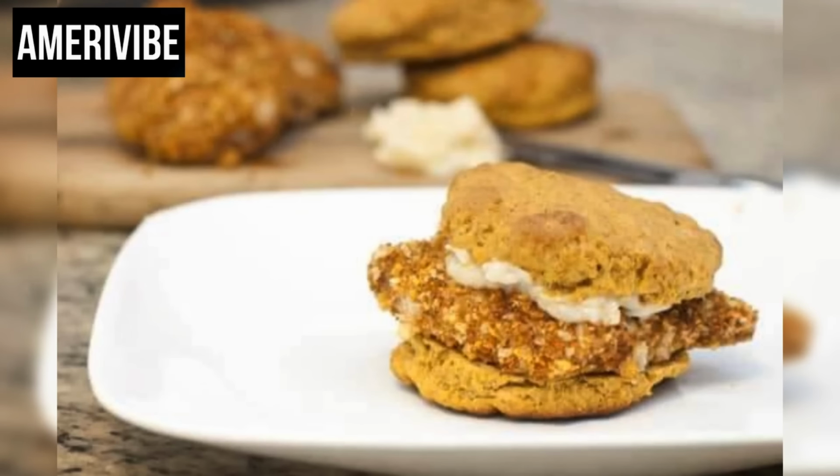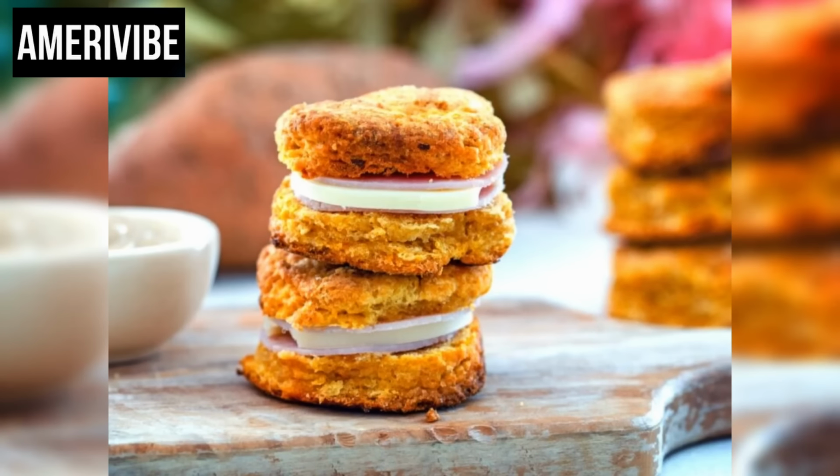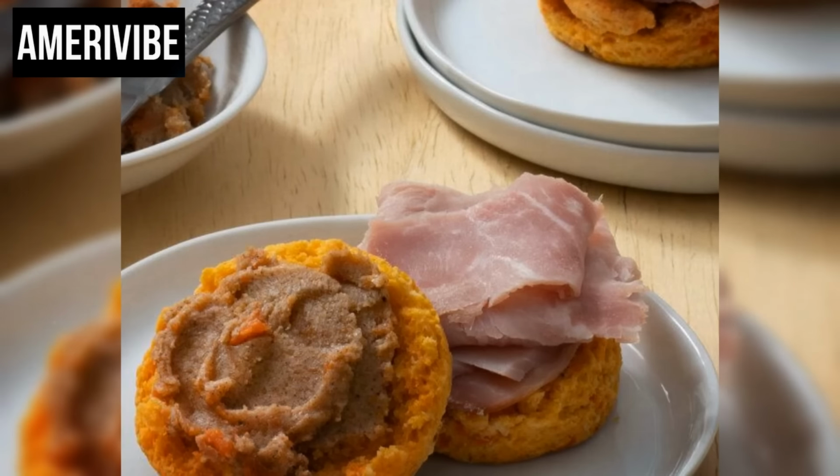Number 15. Sweet potato and pecan sandwich. The sweet potato and pecan sandwich is a unique Southern delicacy that combines the earthy sweetness of roasted or mashed sweet potatoes with the rich, buttery crunch of pecans. This sandwich, often enjoyed as a seasonal treat in the fall, reflects the flavors of classic Southern cooking, where sweet potatoes and pecans are staple ingredients.